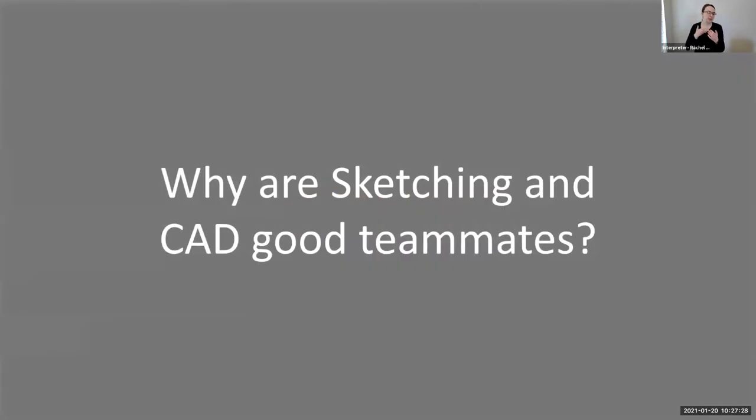So if you ask the question, why are sketching and CAD good teammates? I feel that there is a symbiotic relationship between these two skill sets. In our design world, I feel that there's a little too much of a pigeonhole. If you're good at drawing, the world pushes you that way, and they say you're going to be the drawing concept person. If you're good at CAD and you are fast and you can model things in a very complex nature, the world pushes you to be the CAD person. And I understand the reason why, because it comes down to dollars and cents. If you're fast in one, you can generate more revenue doing that one.